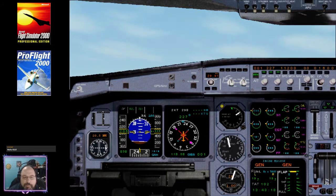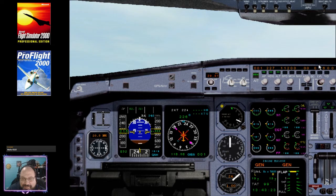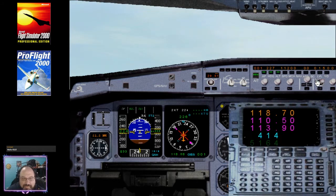And there we go. The autopilot is on, and oh my goodness, look, it works. And this is why I get annoyed with Flight Simulator 2020. Because if these old simulators can get it right, why can't the new one?